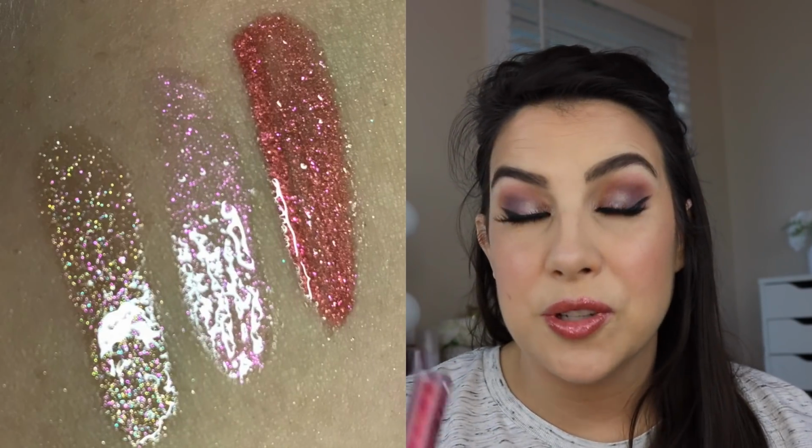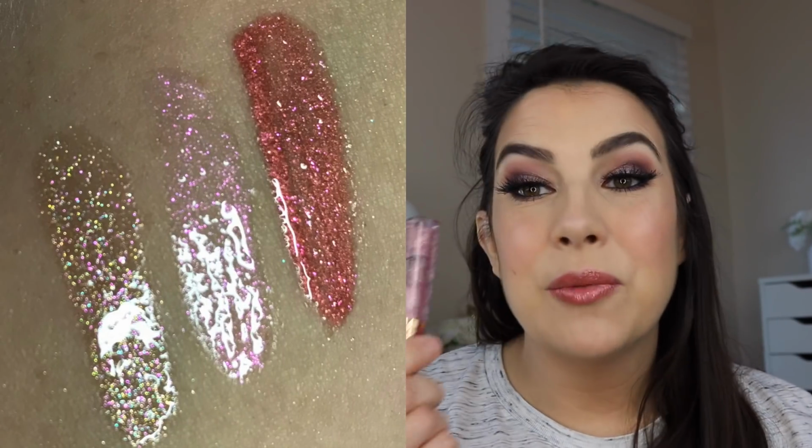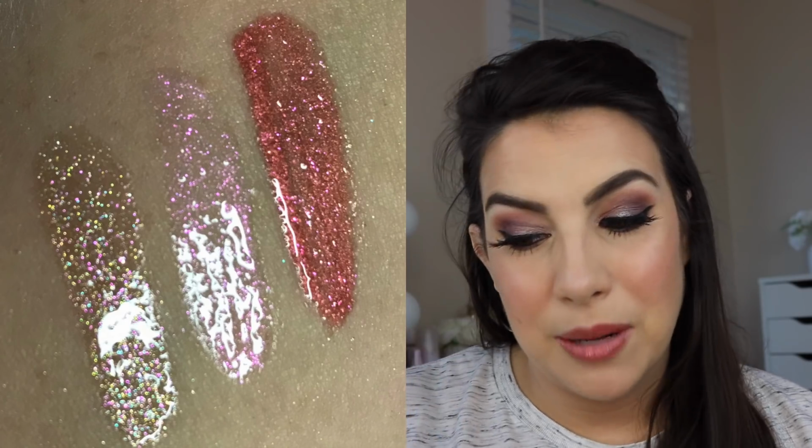So if you're a standalone gloss kind of person and you just always want shine and you want something that's not a lip topper, I would say the Jewels on Jewels shade might be the one for you. But the one that's kind of most dazzling to me is probably Diamond in the Rough.